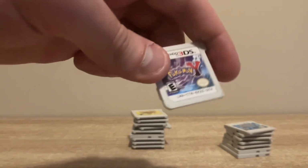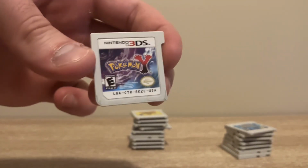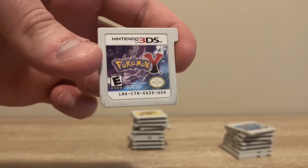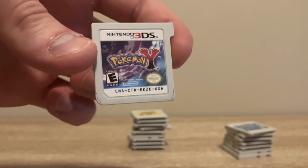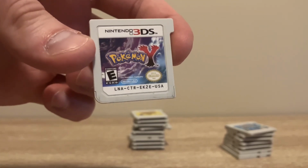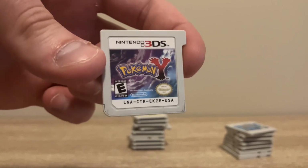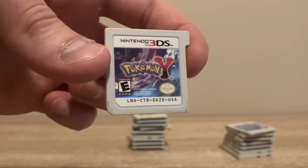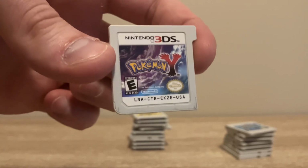Then we got Pokemon Y. Pokemon X and Y were still really good games. First games on the 3DS, but to me, they were kind of the start of the downfall of Pokemon in my mind. That's my personal opinion. Pokemon X and Y, they're good games, okay? I still enjoyed them, still replayed them a few times, but they weren't my favorites.